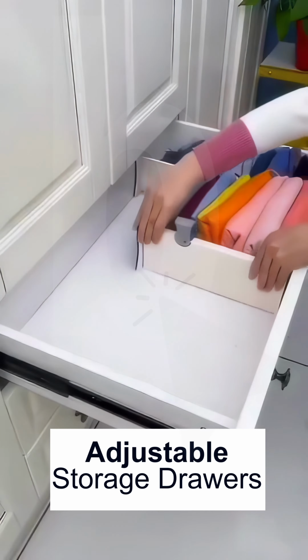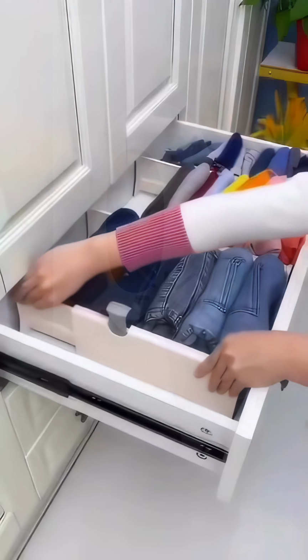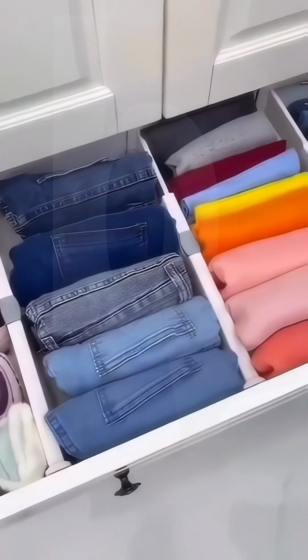Organize in a snap with our adjustable storage drawer divider. Retractable and versatile, it's the perfect fit for any drawer, keeping your kitchen and home tidy and efficient.